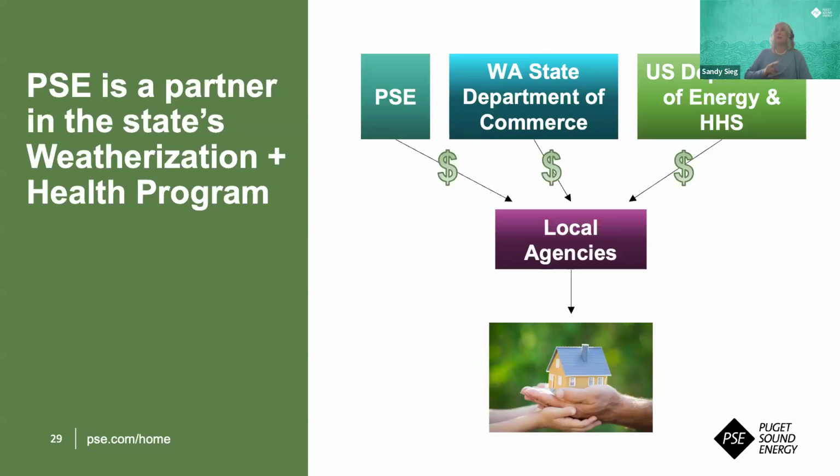So PSE utility funds are, we call it braided. Think of it as mixed with state funds, with federal funds. And all those funds are distributed to local agencies in your community. And they are the ones that implement this program. They are the ones that come to your home and install the measures. It's the local agencies. And I'm going to tell you more about their contact information in a moment. Next slide.